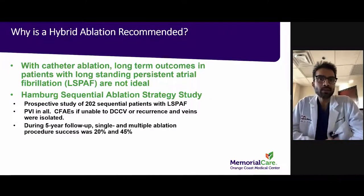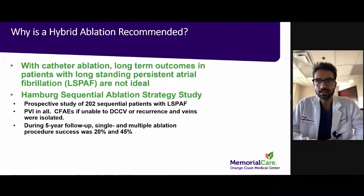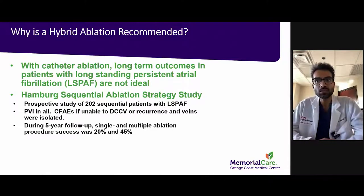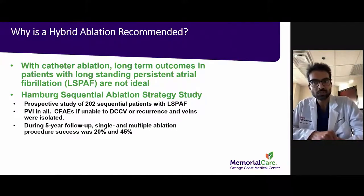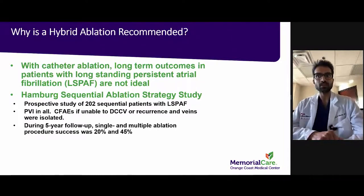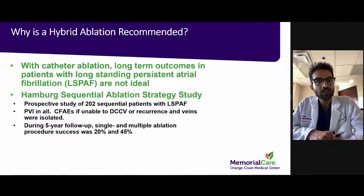So why is a hybrid ablation recommended? As we discussed, for patients with long-standing persistent atrial fibrillation, long-term outcomes are less than ideal. This is just one slide from the Hamburg sequential ablation strategy study. It was a prospective study of 200 patients with long-standing persistent atrial fibrillation. All patients underwent PVI and additional ablations if they were unable to cardiovert or had recurrence after pulmonary vein isolation. During a 5-year follow-up, single and multiple ablation procedure success was 20 and 45%. So, outcome-wise, it's less than ideal, which is why we recommend hybrid ablation in some of these patients. Next slide, please.